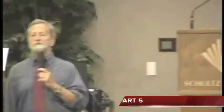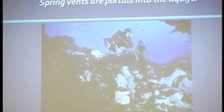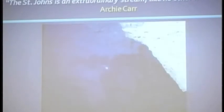Enchantment of the river. The vents themselves are a portal to our aquifer, and the aquifer is key here when we're talking about taking water out of the river. Hydrologists tell us surface water and groundwater are really one and the same, and one feeds the other. So to just take water off the surface, or to take water out of the aquifer, both are going to affect the equation of how much water is still left to us.